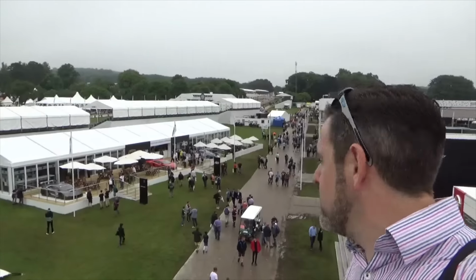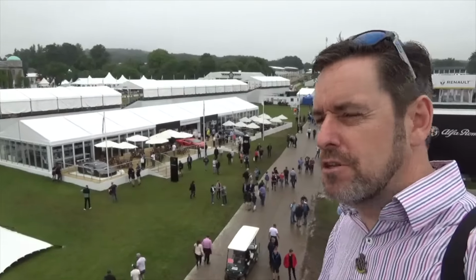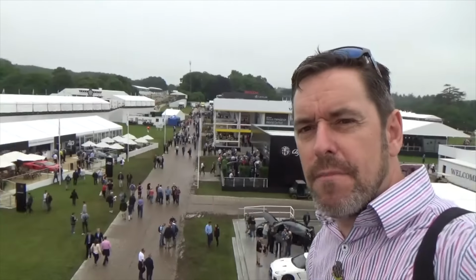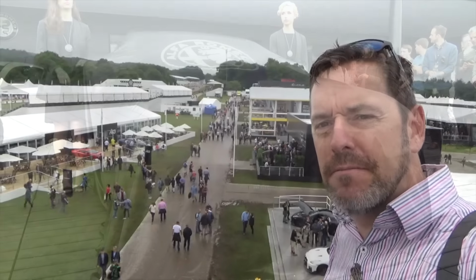And you get a great view from up here. It's a bit muddy today. It's been horrible weather the last couple of days, biblical thunderstorms last night. But this is the kind of main drag. So you've got lots of different car manufacturers down here, all showing their latest cars. Let's go and take a look, shall we?